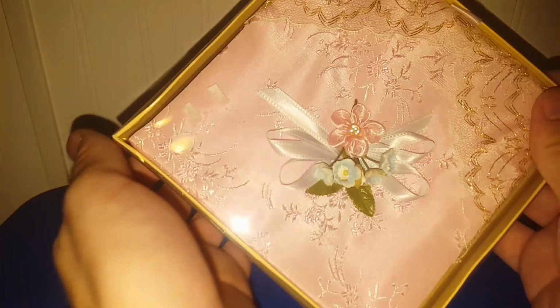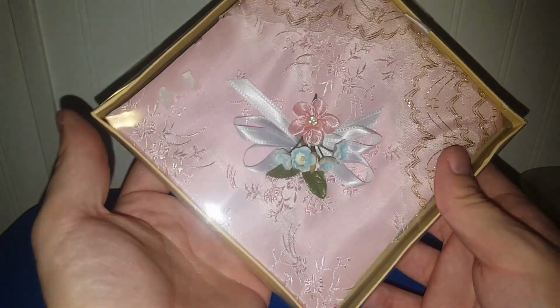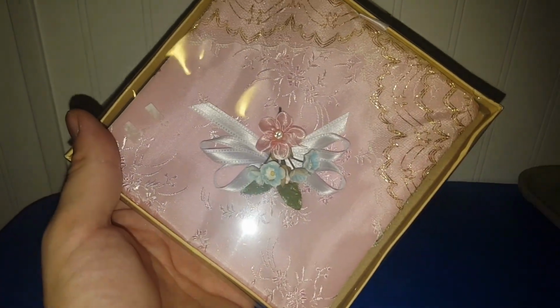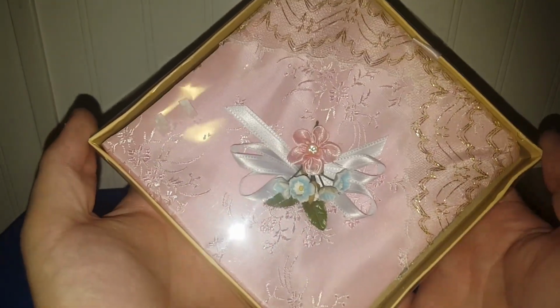This was a really nice piece, and it's a hanky set. And it's in the box, never been used. Nothing to say who made it, but I'm sure there's someone out there who would like this. That was $5.50. Again, that's paying up for something like this, but look how nice it is.